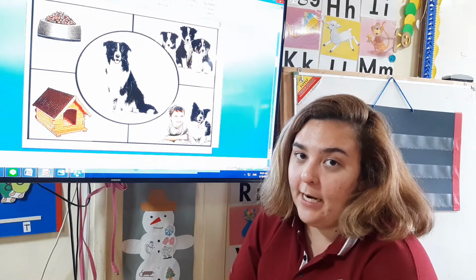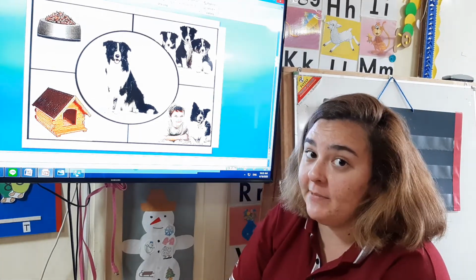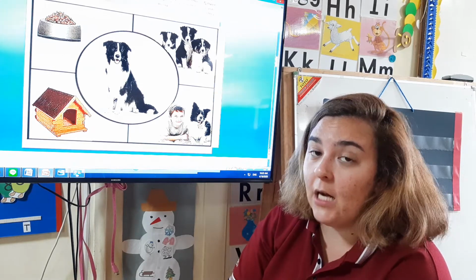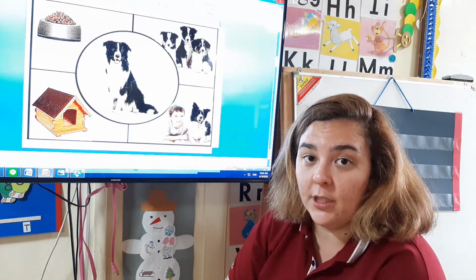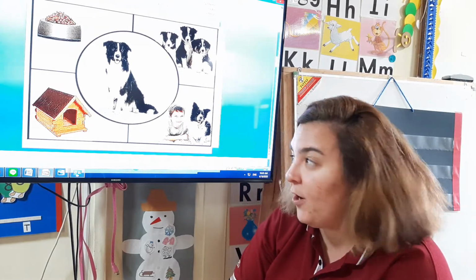Dogs can live anywhere, especially on a farm. They can be helpful for keeping the sheep together, for sounding alarms if there are intruders, chasing off fox and other animals that might want to hurt the other farm animals.